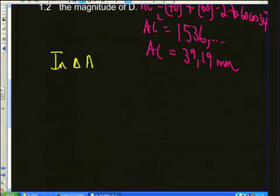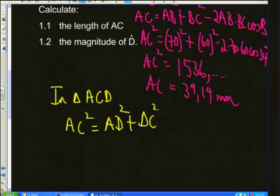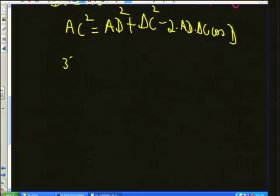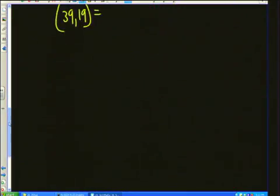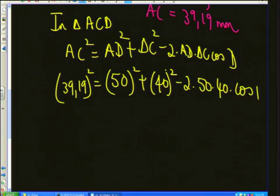So in triangle ACD, AC squared is equal to AD squared plus DC squared minus twice of the product of the sides times the cos of the angle. Now just fill in all the numerical values and then solve for cos, instead of getting cos D as the subject of the formula and then substituting in. So if we substitute in first the values, AC is what we've just found, our 39,19. Our AD is 50 and CD is 40. 50 squared plus 40 squared minus twice of 50 times 40, and then this cos D where we're trying to find out what that is.